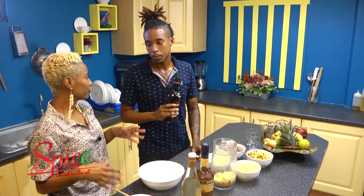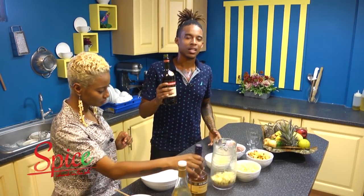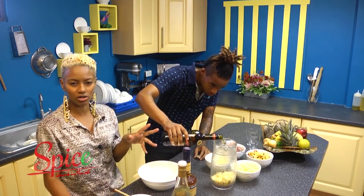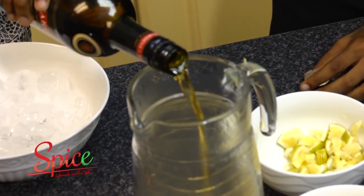So we're adding this first to the fruit. This way I guess the fruit will soak up some of that strength as well. Okay, let's go. You try to use like 2 cups of the brandy. This is a 32-ounce pitcher that we're using. So 2 cups of brandy, it seems like it's covering up the fruits.